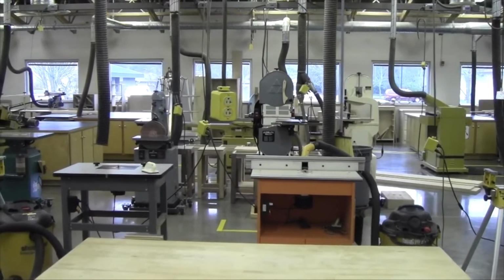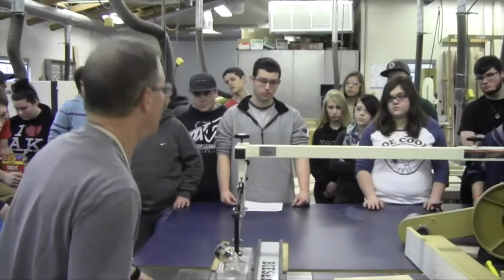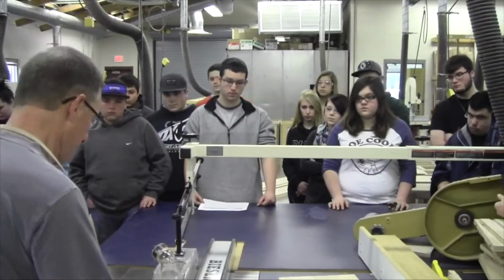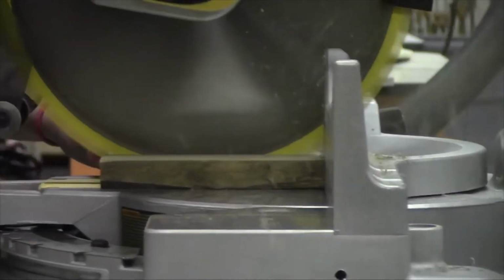Woodshop will be one of your most enjoyable periods each day. You'll learn a variety of skills using several woodworking machines and hand tools. You'll use your newly acquired and developing skills to create cool projects that you could enjoy yourself or as a gift for others.